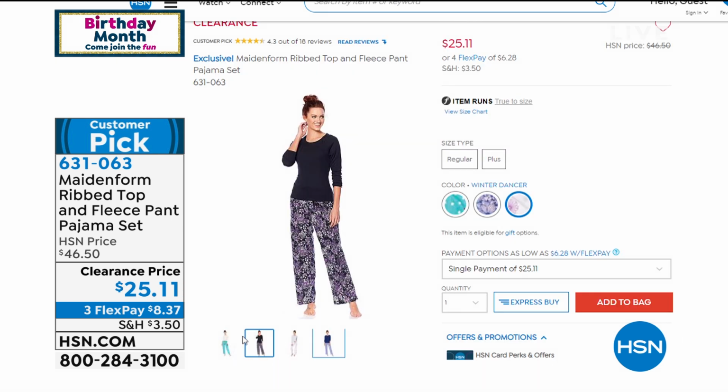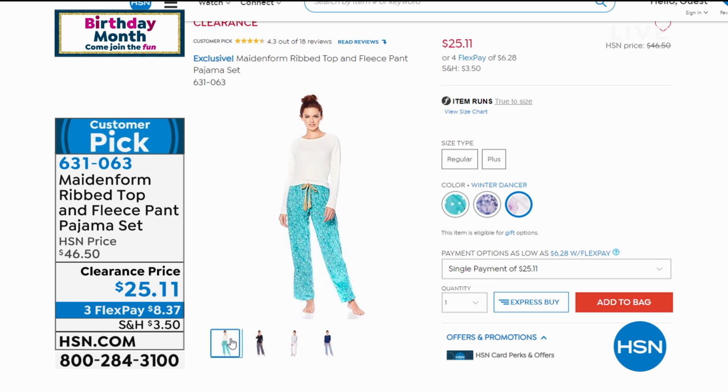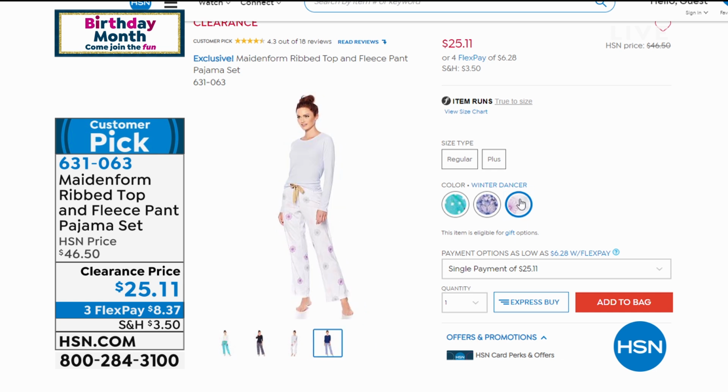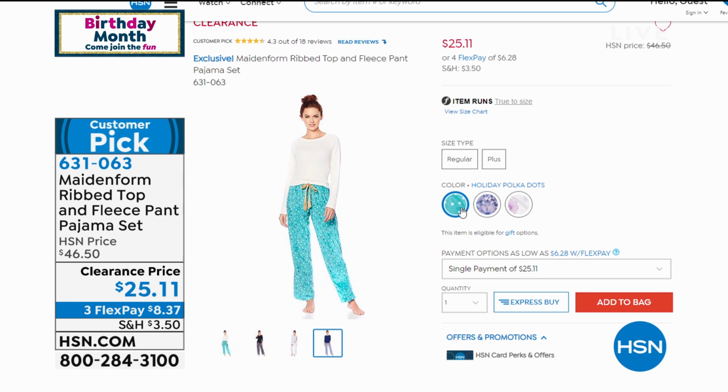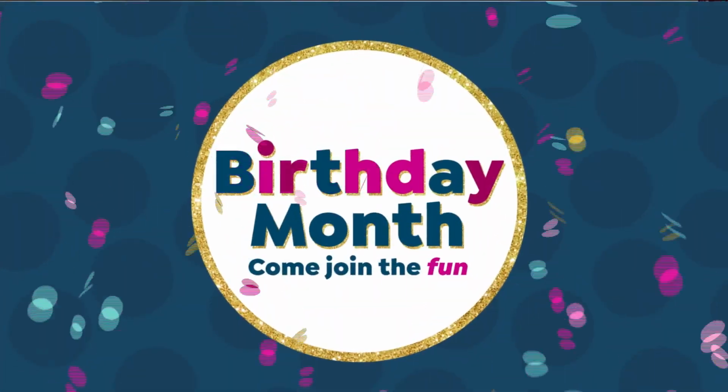So the winter dancer is the one with the white top. The one that Kenya was wearing is pink floral. So it's a navy top and then pink floral in the bottom. And then the last one is called Holiday Polka Dot, and that's a white top with a kind of teal bottoms. And it's just got kind of a festive polka dot pattern.